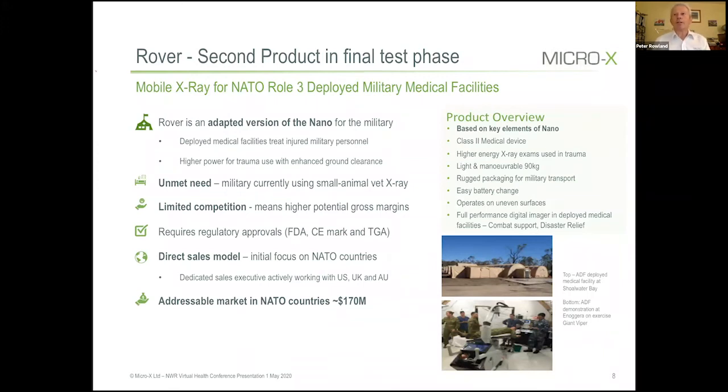So the next product is a development of Nano. The market here is the deployed medical facilities that the military use, either in support of war, and there have been a number of these obviously in Afghanistan in recent years, but also for natural disasters and humanitarian aid. It's an unmet need, because you can't use a 600 kilogram X-ray in a situation like that on an earth floor or ductboard flooring.